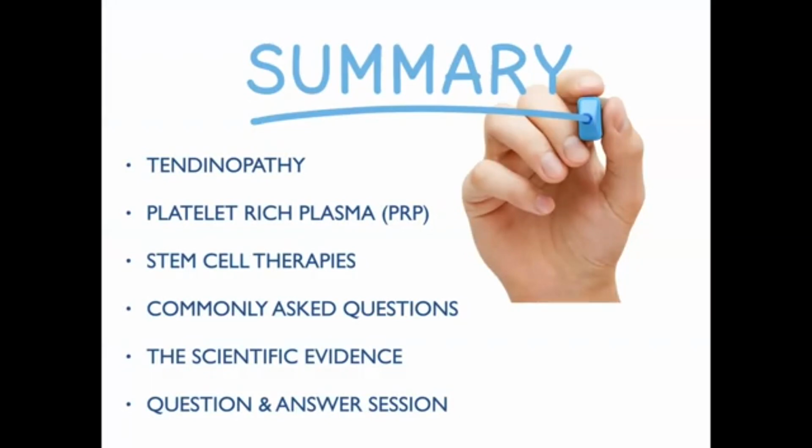So in today's talk, we're going to focus on tendon injuries, or something that's called tendinopathy, as well as discuss some of the specific biologics that we use, such as platelet-rich plasma and cell-based therapies. Then we're going to take your commonly asked questions that we hear in the office, and then review some of the scientific studies that support the decisions that we make with our patients.